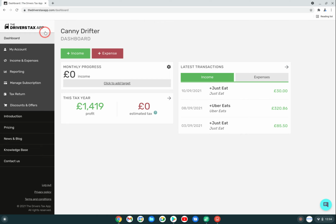Now I found this software. I was looking for an app actually to record everything, to keep everything under control. It's sort of income and expenditure, money I'm being paid and money I'm paying out, just for tax purposes mainly. I couldn't find an app, so I found this next best thing really. So I'm going to run through this application with you today, just to show you how it works. I think it's really useful for drivers.